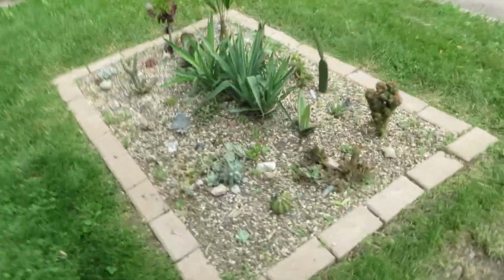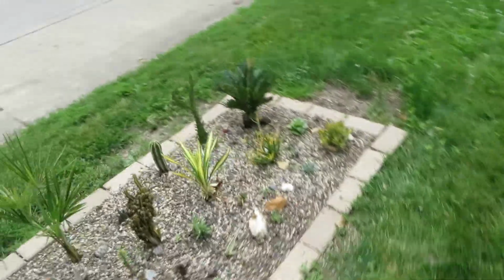So this is the garden. It's actually all done. I think I might add a couple more things sooner or later. But let's head over to the main garden. Daylilies are getting ready to sprout. The roses look really good. Everything's looking great.